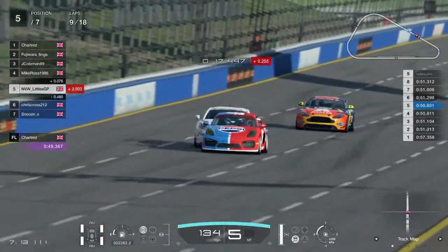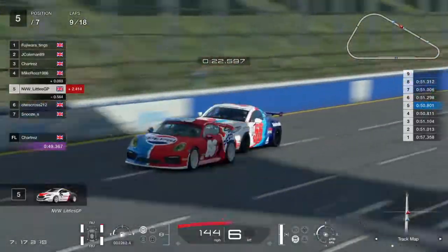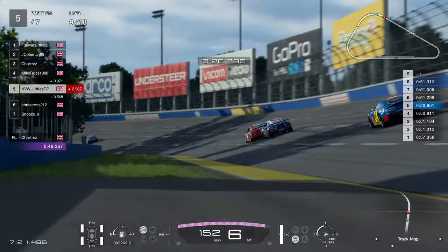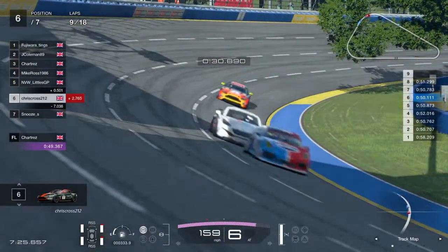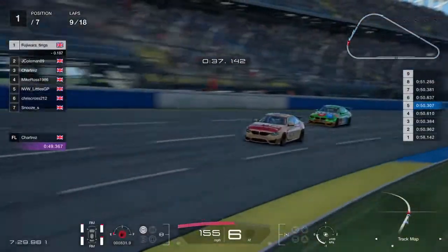Chris's tyres actually amazingly look superb. He's on mediums. So is Mike. And Chris Cross has dropped a bit here. He's going to have to work a bit harder. And his fuel's looking good, though, so he's been saving fuel. He's on the super softs. We go up the front.